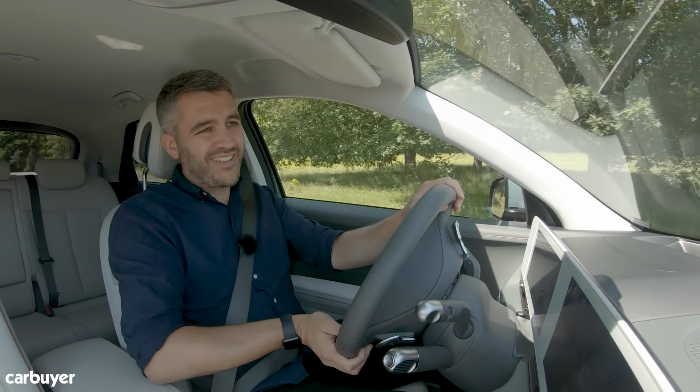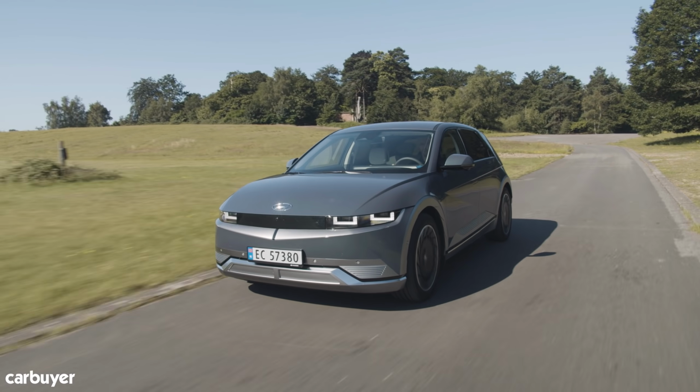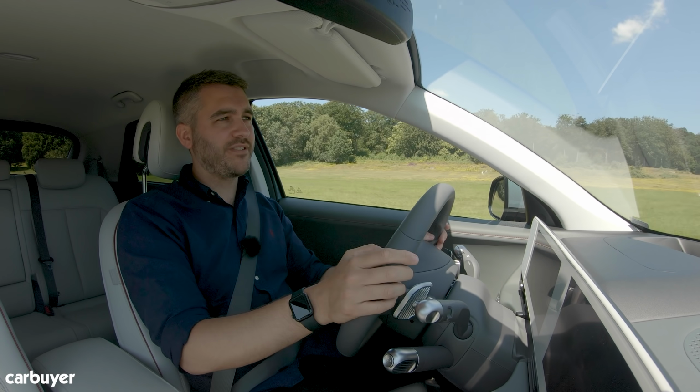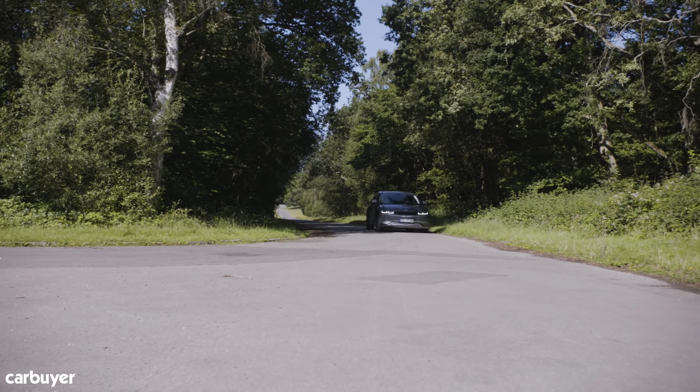The steering isn't super sharp, but there's very little body roll, it always feels secure, so you've got no problem placing the car exactly where you want with confidence. A Ford Mustang Mach-E is more fun though, if that kind of thing matters to you.